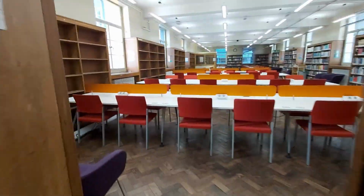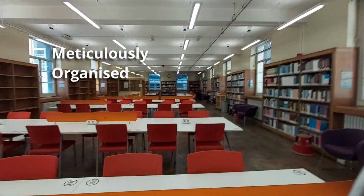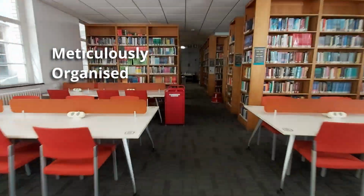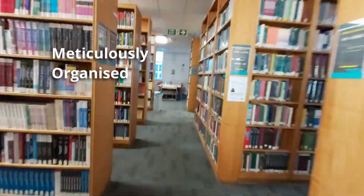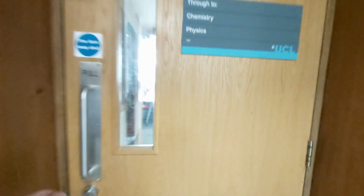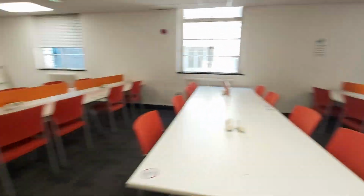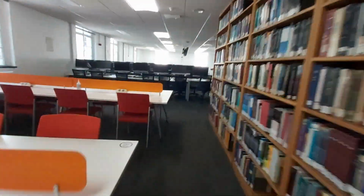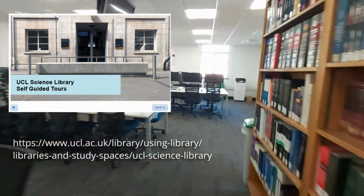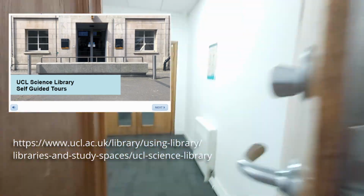One of my favourite things about the Science Library is how meticulously organised it is, with similar subjects clustered together in regular arrangements and the desks being organised at appropriate positions relative to the bookshelves, which is a small but underrated aspect of the library that was probably designed on purpose to appeal to STEM students. As with the SSEES Library, a helpful self-guided tour can be found online to help you make the most of the library's resources and services.